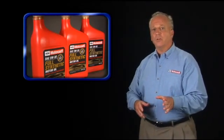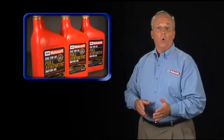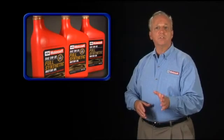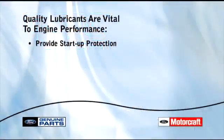Oil's ability to flow efficiently through an engine will be affected by engine temperature and outside temperature. For example, oil formulated for winter driving must have low enough viscosity to flow to all parts of an engine quickly when started, and it must provide adequate protection once the engine reaches normal operating temperatures.